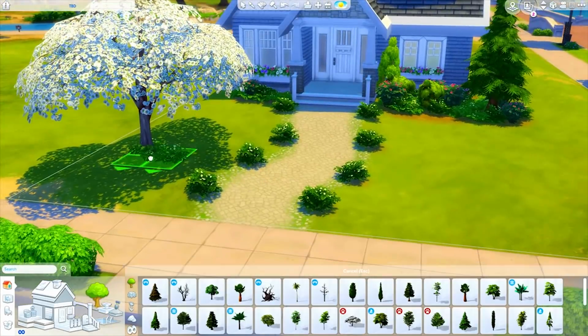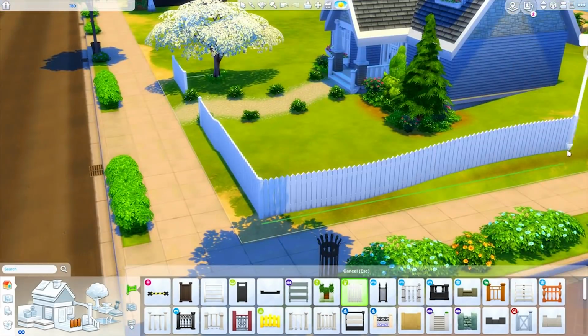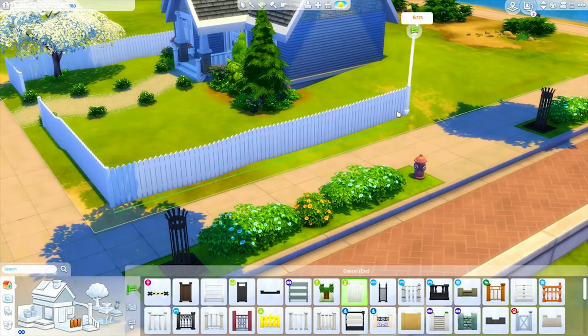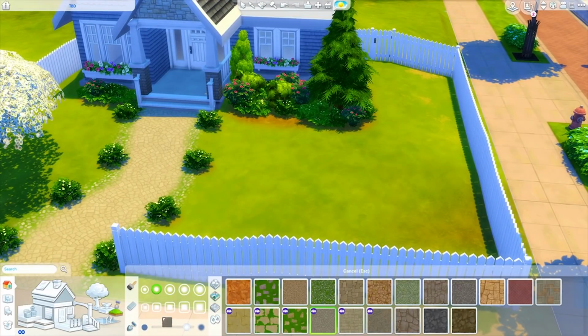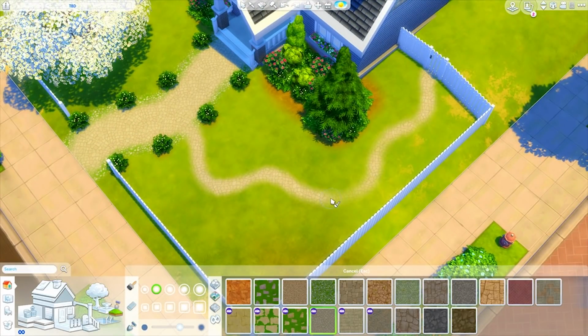Granted, this house is very much my taste other than the colors in the bedrooms. It's very blue and cute, and I really like it. But I do want to do some styles that I don't like sometime soon, just because I want to experiment with different styles, what other people have suggested or what other people like, and maybe I will like them.